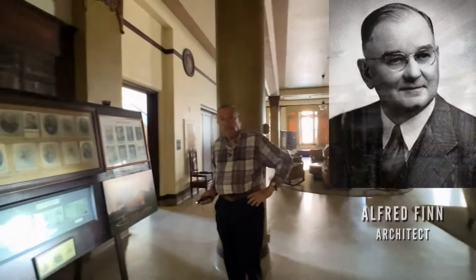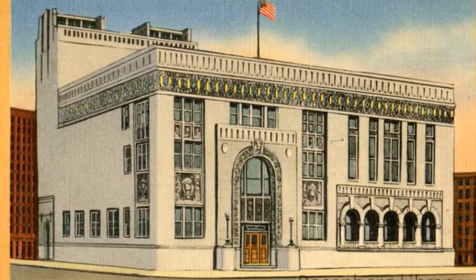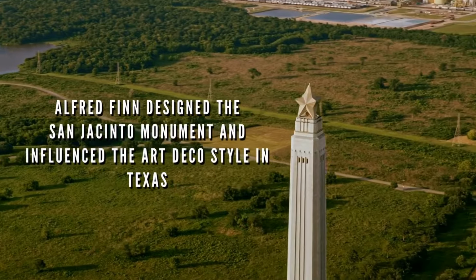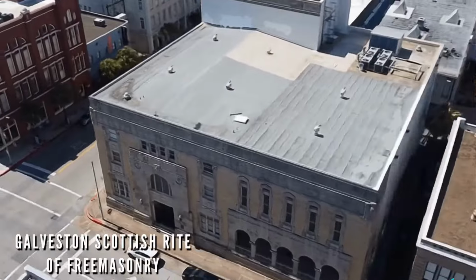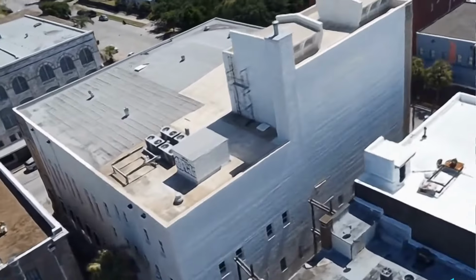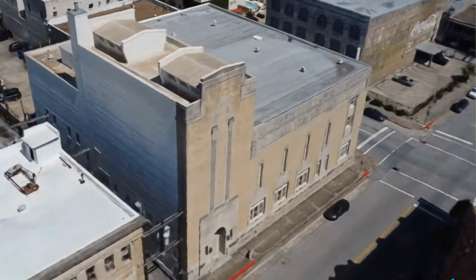In 1928, for some mysterious unknown reason, that building caught on fire. The fire started on the stage. Who did it? We don't know, but cellulose acetate film and cigarettes don't go together. They hired a man named Alfred Finn. And Alfred Finn was also a Scottish Rite Mason, coincidentally, but he was very well known in this area for designing Art Deco things.